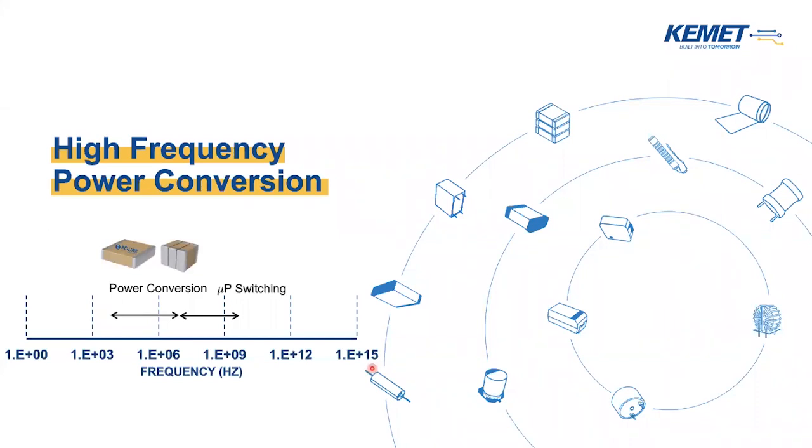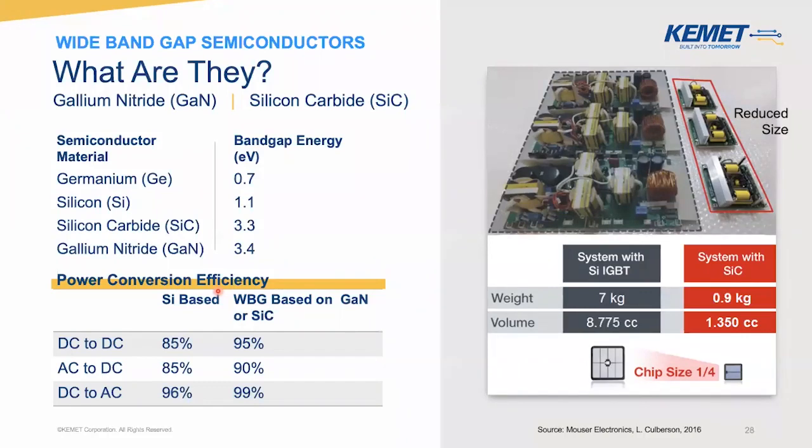So then I want to finish off with the last topic, which is high frequency power conversion. So I'm excited to say we've been introducing some ceramic power products that are designed to work in these higher frequency ranges where you need somewhat less capacitance, but you need to have very low losses and often a high temperature capability. So these are being driven by wide bandgap semiconductors. So probably most people have heard that term. And these are basically semiconductors that are based on gallium nitride and silicon carbide instead of the traditional silicon.